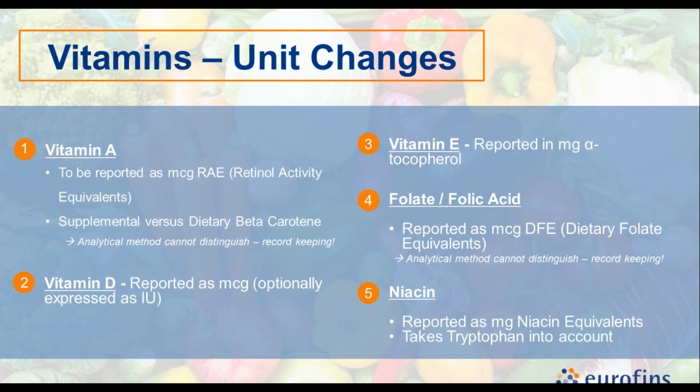Vitamin A also has a unit change; it will now be reported as micrograms of RAE, which is retinol activity equivalent. And there's also another level to vitamin A, in that there is a difference between supplemental versus dietary. This is something that an analytical method cannot distinguish, and it really comes down to record keeping from the manufacturer. As a manufacturer, you would want to know the source of your vitamin A and where it's coming from, so that it can be differentiated on the label.